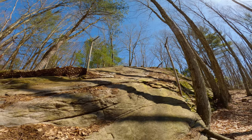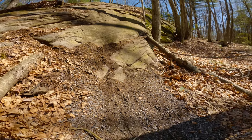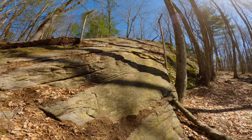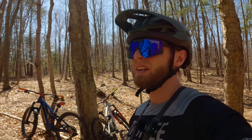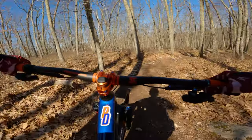So this is just a view from the bottom. There's a pretty heavy G-out right here because it basically goes vertical for the last, I don't know, 3 or 4 feet. It does look intimidating from the top, I'm not gonna lie. The first two times I came here, I looked at it and just kept riding. And then I finally worked up enough gumption to do it. It's a shit ton of fun.